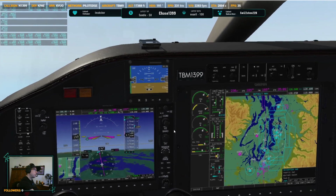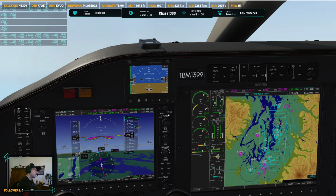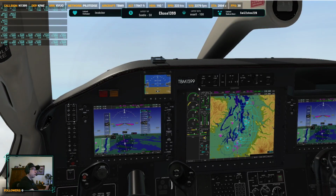And we are at transition 18,000. Go to standard. Standard. King of 1 Kilo Alpha, turn 10 degrees left. Can add some torque. We're at 82.